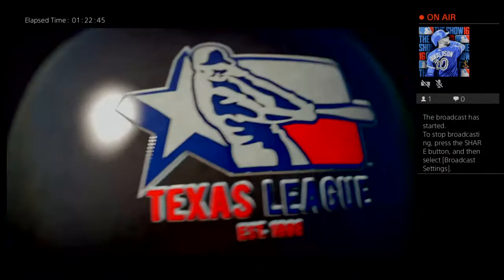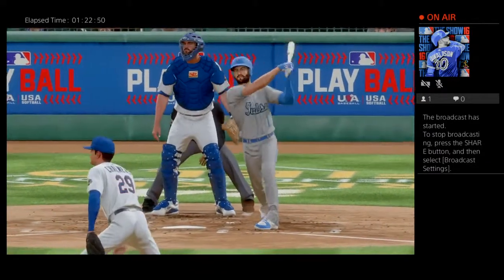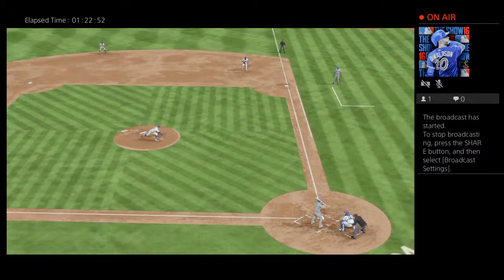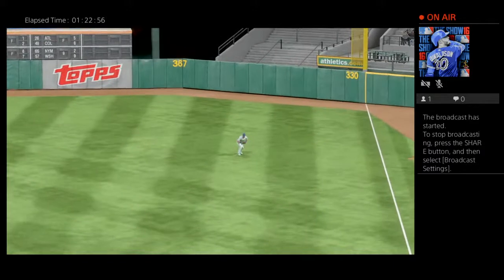You know, it's funny, the first 2 strikes are for the fans trying to put balls in the seats right there. With 2 strikes, it's for the team. You got to shorten up and find a way, and that's exactly what he did right there. Soft liner into right field for a base hit.